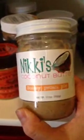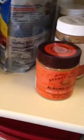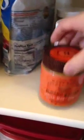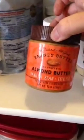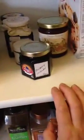So, yeah. This is my boyfriend's Craisins. And I have some nut butters. Nikki's is really great. They make coconut butter. It's sweetened with honey. I've got honey pecan pie and the vanilla cake batter ones left. Those are really great. They're not super sweet, which is nice. Barney Butter, almond butter. This stuff's really creamy and smooth. If you're used to really smooth, creamy peanut butter, it's a good alternative. And then some jams and stuff. Here's some extra spices. So yeah, that's sort of the majority, my tour.